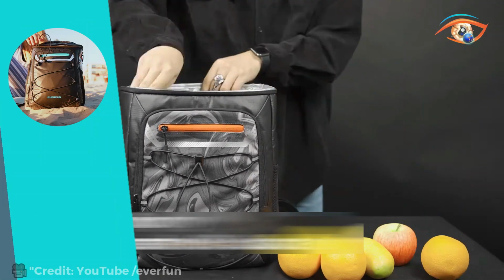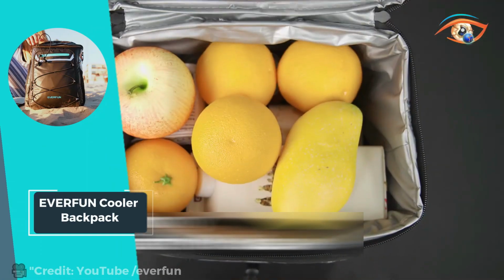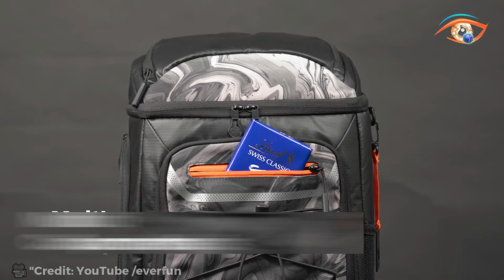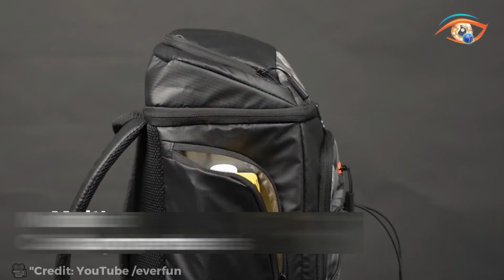Say goodbye to bulky coolers and hello to the convenience and functionality of the Everfun Cooler Backpack, your ultimate companion for keeping cool on the move.